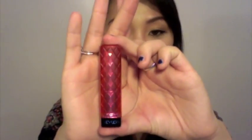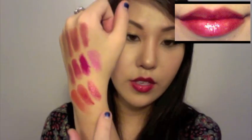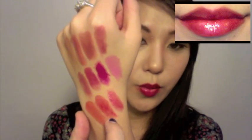This next one is called Cherry Tart, and I think this is also a red but more of a pinky undertone. So not exactly like a true red. If you're trying to go for a true red, then I would suggest Candy Apple. But this one is also still very pretty and very pigmented. And this is what that swatch looks like for Cherry Tart. Hopefully you guys can tell the difference between these two.